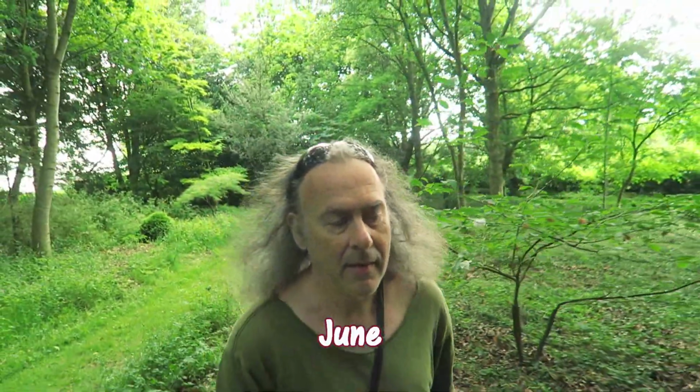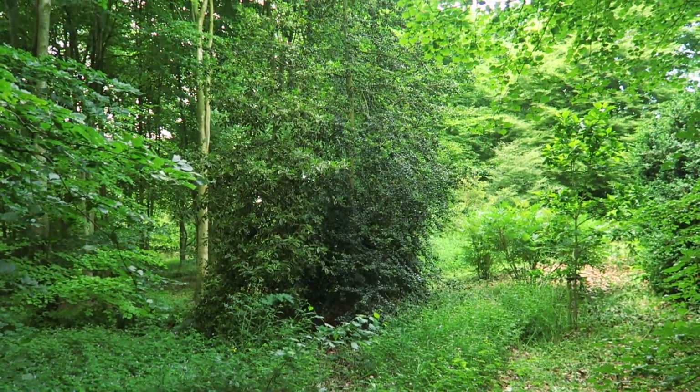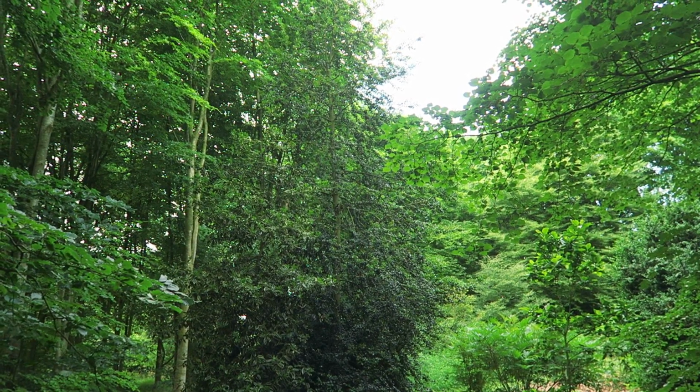Well, it's June 2024, and I've just been informed that we have 2 champion trees in this arboretum. Now, I'm of the understanding that champion trees means best in the country, and it's behind you. But this tree here, this holly, is a foot taller than its nearest competitor, being the one they have in Westonbirt Arboretum.